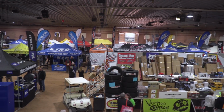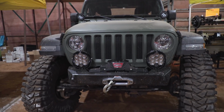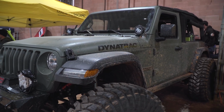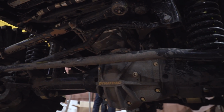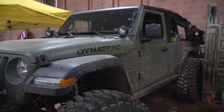The Jeep beside me is one that anyone with a social media account will know. This is Code 1. This was the first big JL built all the way up to sit on a set of 42s, but this wasn't just suspension and big tires. This was built by Dynatrack. It has a set of built axles in it, and they didn't stop there. They moved up top and turned this 4-door into a 2-door, completely changing the entire look of the Jeep.